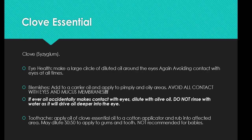You can actually dilute the oil 50-50 with a carrier oil like your coconut oil or olive oil, and you can rub it on the gums around the tooth too to help further numb the area. Clove oil contains a component called eugenol, which actually acts as a local anesthetic. So that's why you get that nice numbing effect.